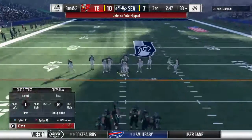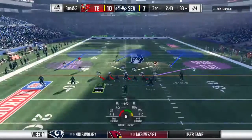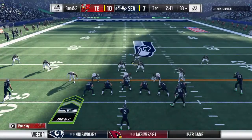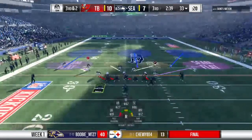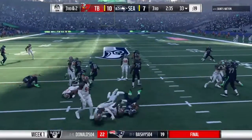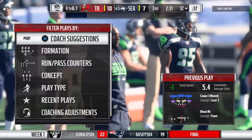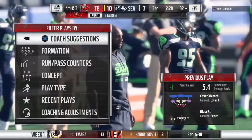The Seahawks on 3rd down. They've converted 3 out of 5 thus far. Here it's 3rd and 2. Here we go. And he'll lose yardage. Brought down at the 32. That'll make it 4th down after a loss of 1.